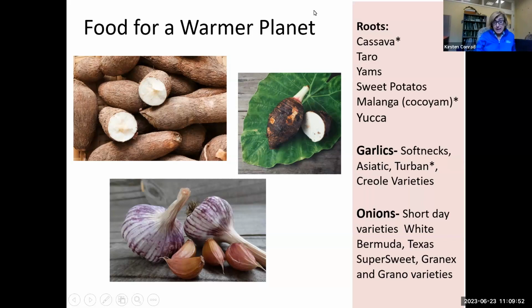Rhubarb and asparagus are that way too. Many of these perennial crops, if you are planting new root starts of them, appreciate having a few years in the ground to be able to build up their strength and root mass so that they can stand the harvesting.